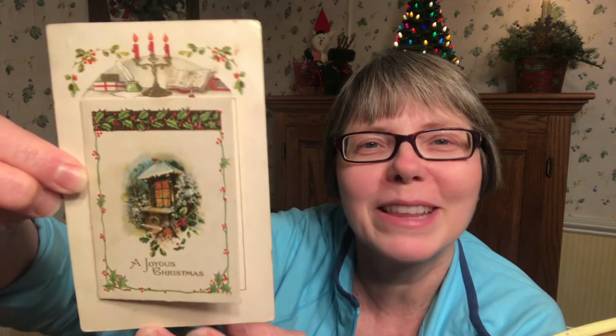And then on the back, it actually has a name on it. And then it says, "Best wishes for a Merry Christmas and a Happy New Year." And somebody signed it. Oh, how cool. I love that, and I will love decorating with that. I already have some ideas.